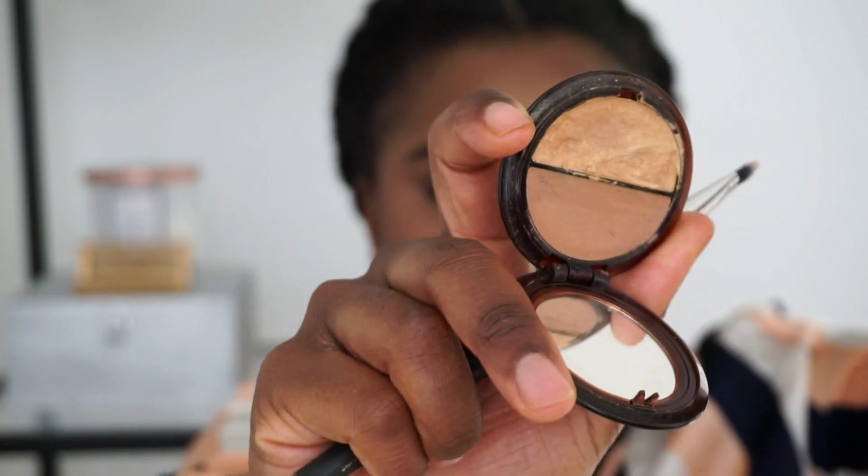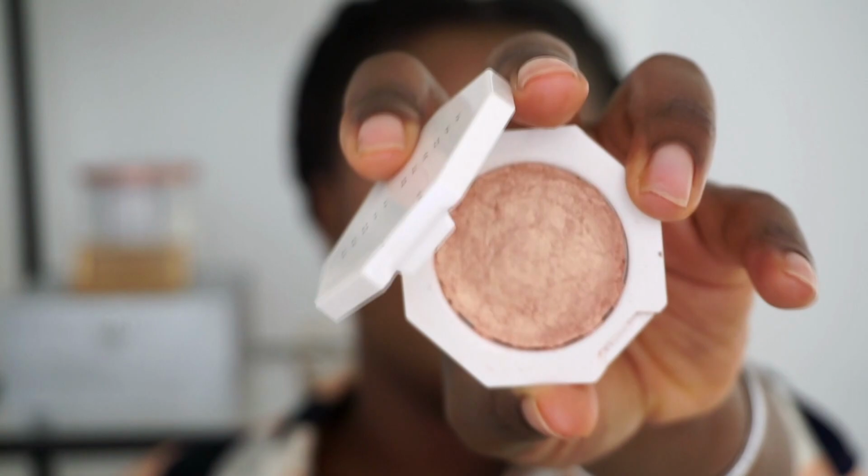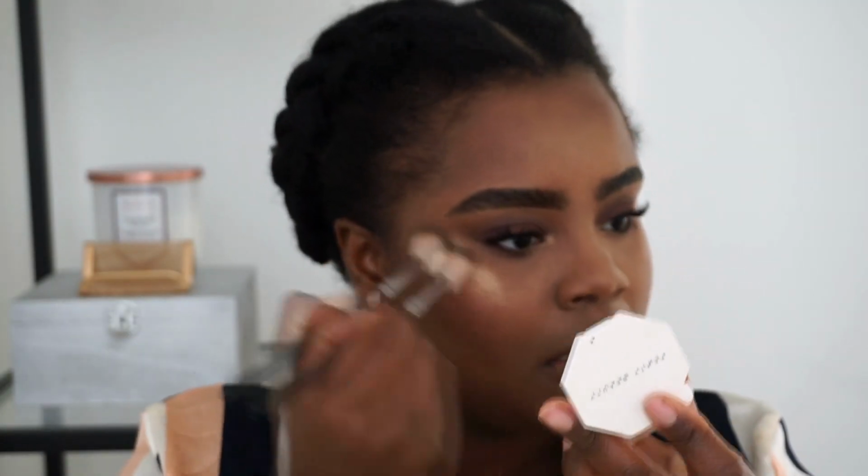Alright, we're almost done. So what I'll do, I'll get my Guerlain highlight palette and just add some highlight in my inner corners. It looks like this. You have a cream highlight and a cream contour. This is in Terracotta, Duo Matte and Shine, Sable and Gold, Guerlain number 1. So yeah, I'm just gonna pop this in my inner corners. I'm gonna take some of this cream Guerlain and just add it on my cheekbones. And to set it, I'm gonna use, I believe this is Kilowatt. Yeah, Kilowatt by Fenty Beauty on top just to set it.